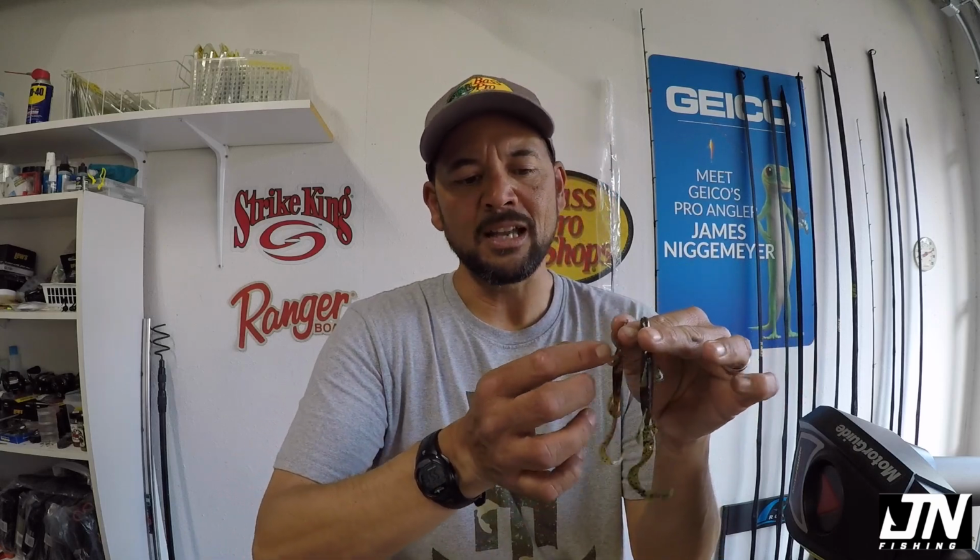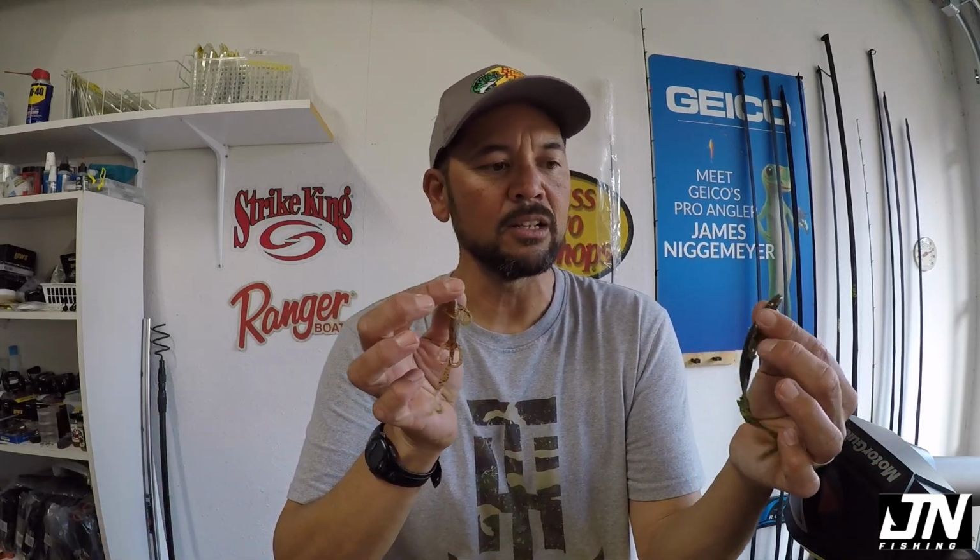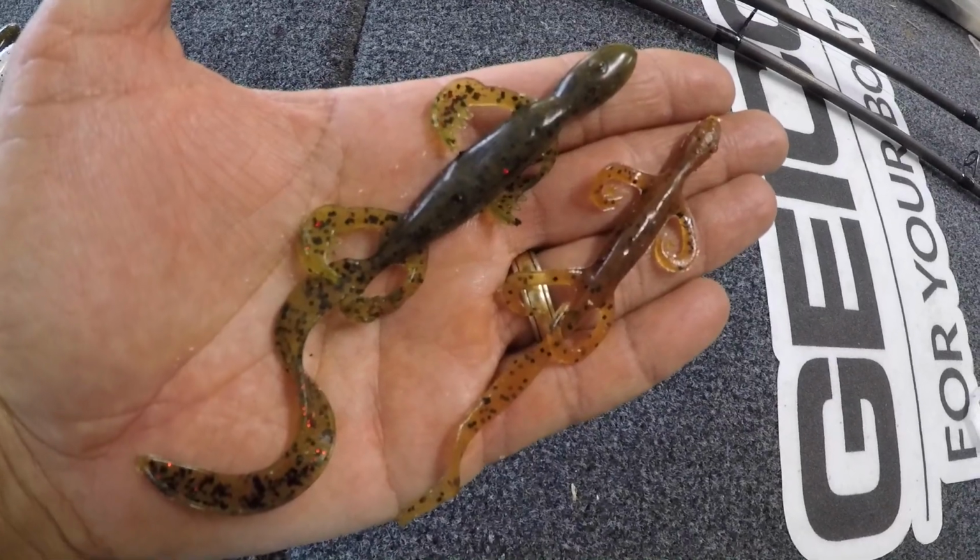I believe it's like a 6-inch lizard. And you could even fish some smaller ones. I believe that's like a 4-inch little lizard. Again, going back to just matching the size of the bait to the size of the fish you're fishing for. If a big one's a 3-pounder, probably go with that little 4-inch lizard, little finesse style lizard. And then if you're trying to catch a 4, 5, 6, 7-pounder, that bigger lizard is going to look a little bit more menacing in that bed. But there are times when these little baits will catch some of those bigger fish too.